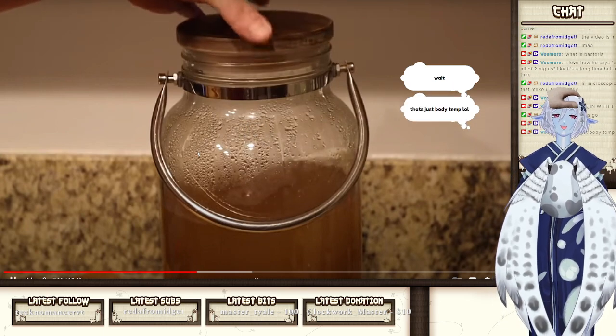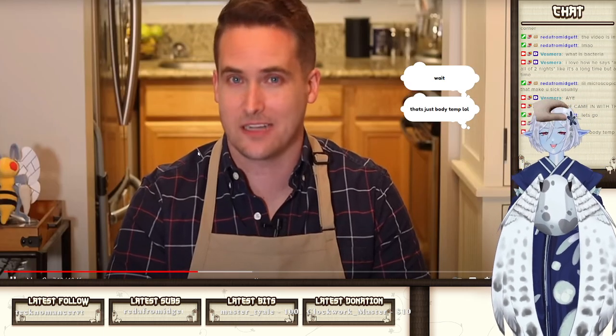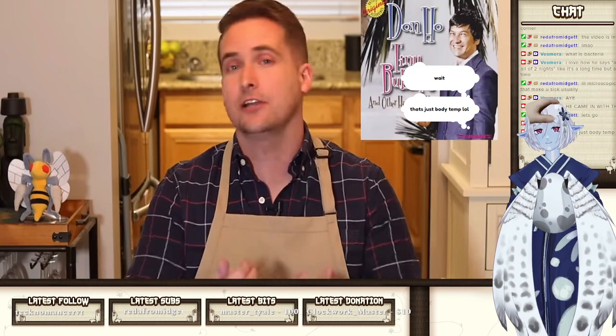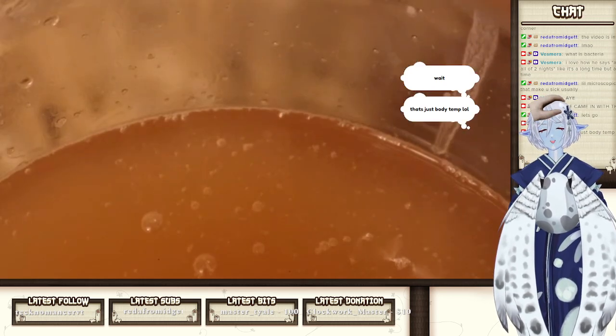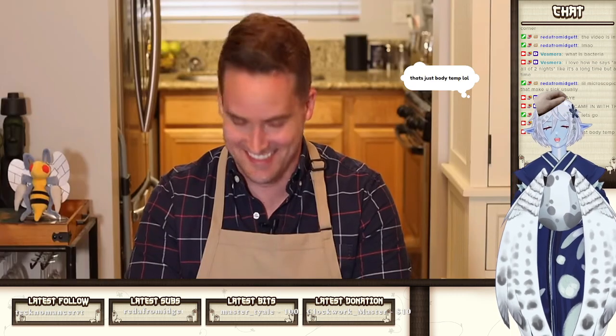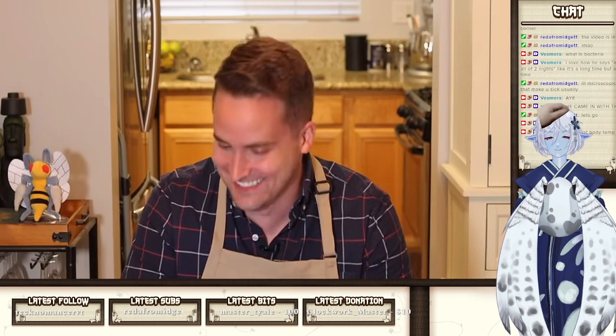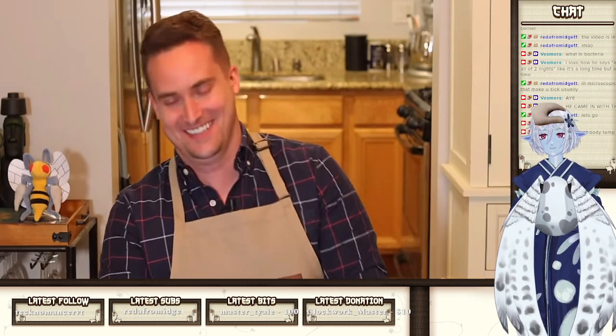Leave it be out of direct sunlight. You could even put it in a closet. Now by the next day, the mead should be in what I call the Don Ho phase of mead making, because you'll see tiny bubbles starting to rise to the top. Oh, sometimes I hate myself for those kinds of jokes. But I don't care. Makes me laugh.